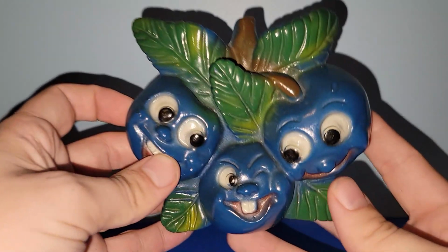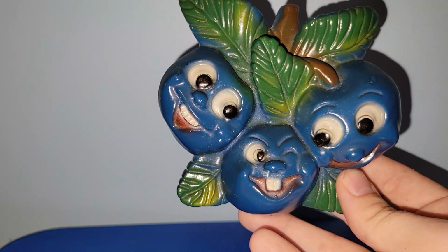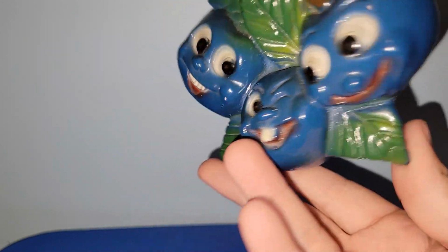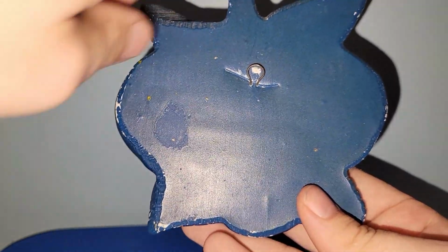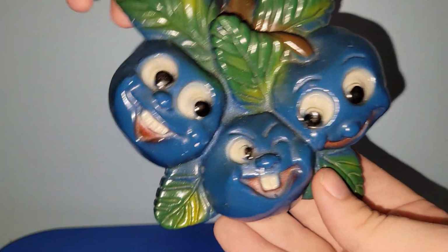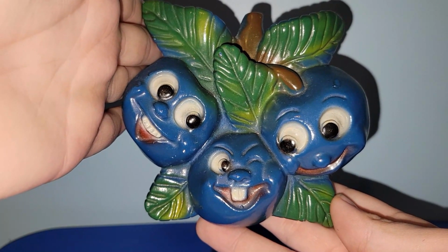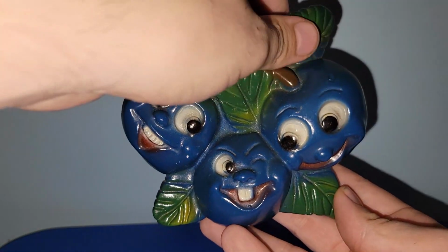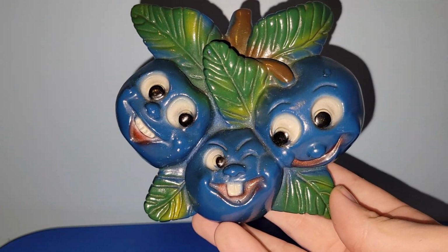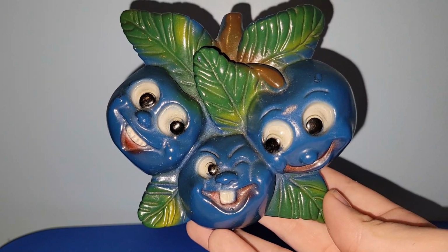This piece I did buy, but I think I'm going to end up selling. It's blueberry chalkware. I've never seen this one before with the anthropomorphic faces. And it's in really good shape. I mean, it's got little bits of damage here and there. But on the main part of it, it's very, very clean and pretty and not a lot of damage. So those are the things that I got from Amy's booth when we priced a bunch of stuff.